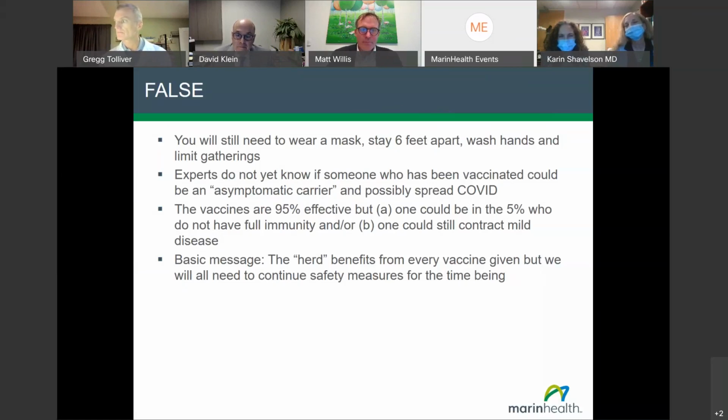We also don't know if somebody could be an asymptomatic or mildly symptomatic carrier. So it's possible you could be vaccinated yet still spread COVID. We don't know yet. It's something that we want to make sure can't happen. The vaccines that are currently being used, Moderna and Pfizer, are 95% effective. But remember, you may have the unfortunate outcome of being one of the 5% who don't have full immunity, or you could possibly still contract a mild disease.